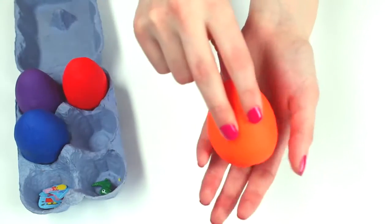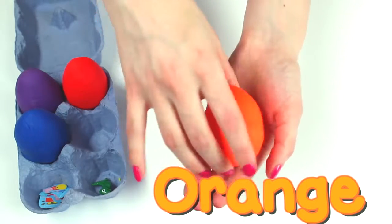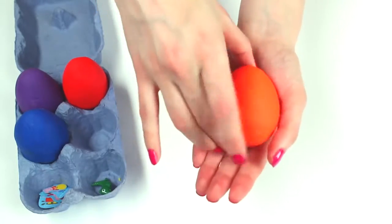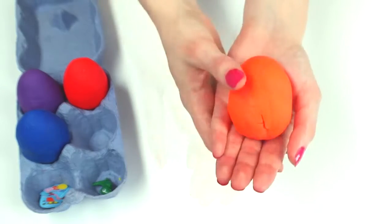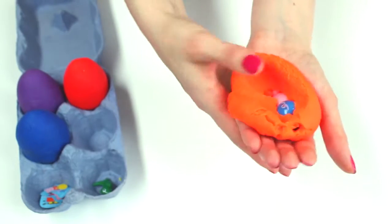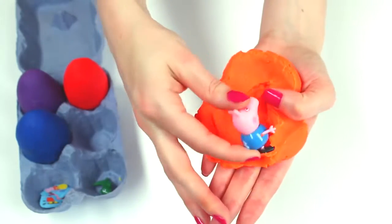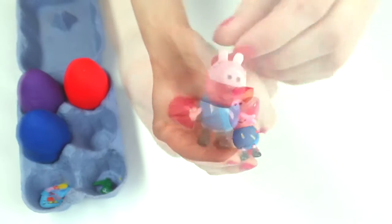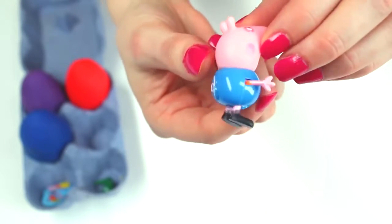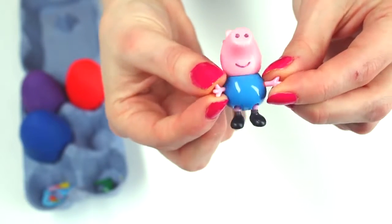Colour next? Orange! Orange? What orange things can we think of? Orange is orange, and so is orange juice. What else? Pumpkins and apricots are orange too. Lots of orange fruit, mmm! I see a curly tail. Who is it? It's George Pig! Hi, I'm George Pig and I'm wearing blue and I've got black boots on. And look at my little curly tail. Aw, George Pig is so sweet. Thanks!